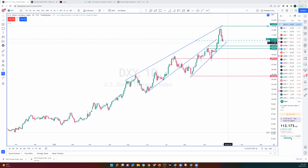So this is what you want to draw, these lines on your chart. If we start to break below this trend line, the dollar does have room to come back down. However, if it finds support here and we move higher, you will see the equity market, your stock prices, will start to come back down again. So definitely pay attention to what the dollar is doing.